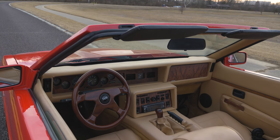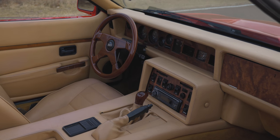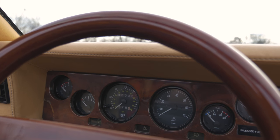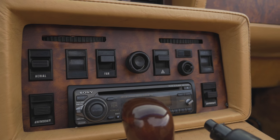Heading on into the interior, it's a lot of wood and leather, which looks very nice. The steering wheel is not original in this car. It's actually just an aftermarket one with the TVR badge in the middle. But the gauges are nice and easy to read. All of the gauges that you need are there, with a nice little pod down in the center with your power windows, mirrors, and the radio.